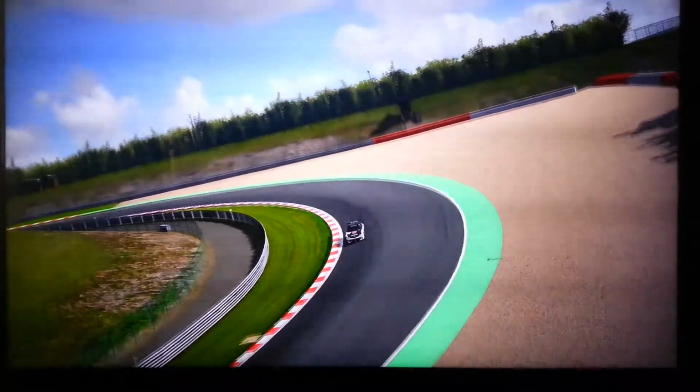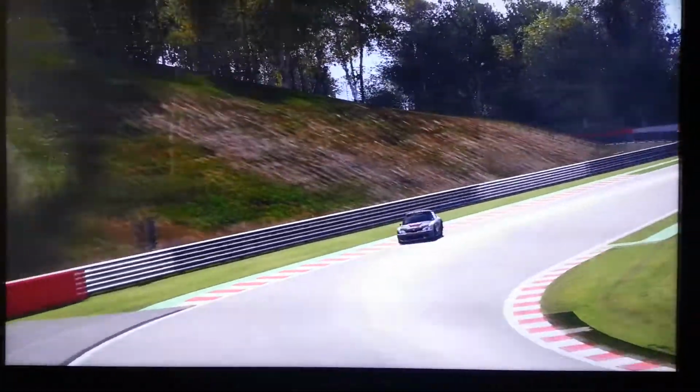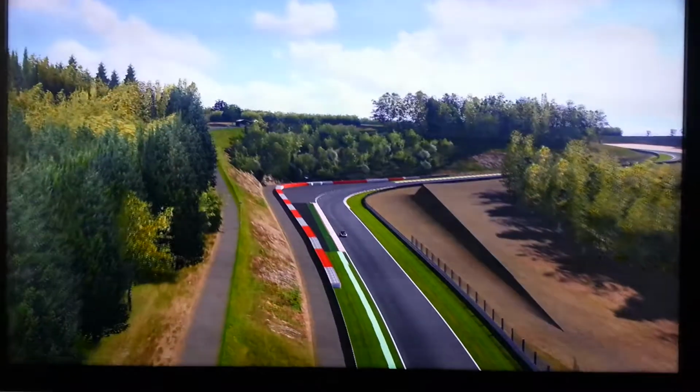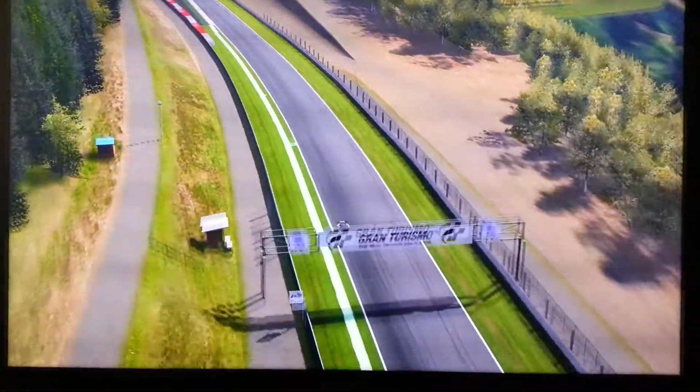So what can I tell you about the circuit? You need to have a good flow to the circuit. You need to make sure that you get your lines correct, because one line will compromise another line. It's a very high speed circuit. I would say probably a good 60 to 75% of the lap is at absolute full throttle, so gas to the floor, pedal to the metal and all that.